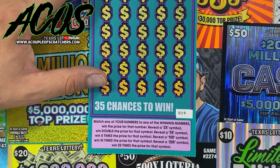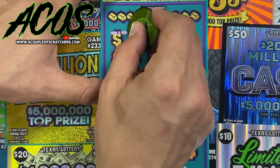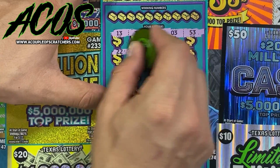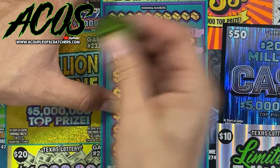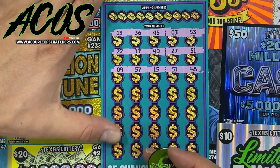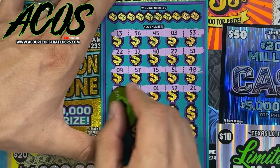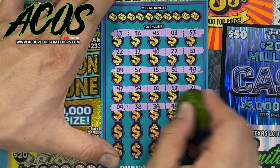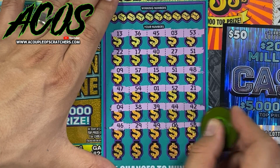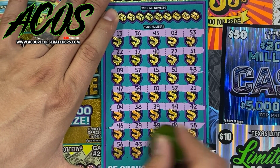We're looking for matching numbers or a 2, 5, 10, or 20x multiplier. Let's symbol hunt first. See if we can find a multiplier. All right, nothing so far. We've got some pretty big wins on these, just matching numbers, so if we don't get a multiplier, maybe we'll get some good matches. Alright, last row. No X's. Alright, no multipliers.